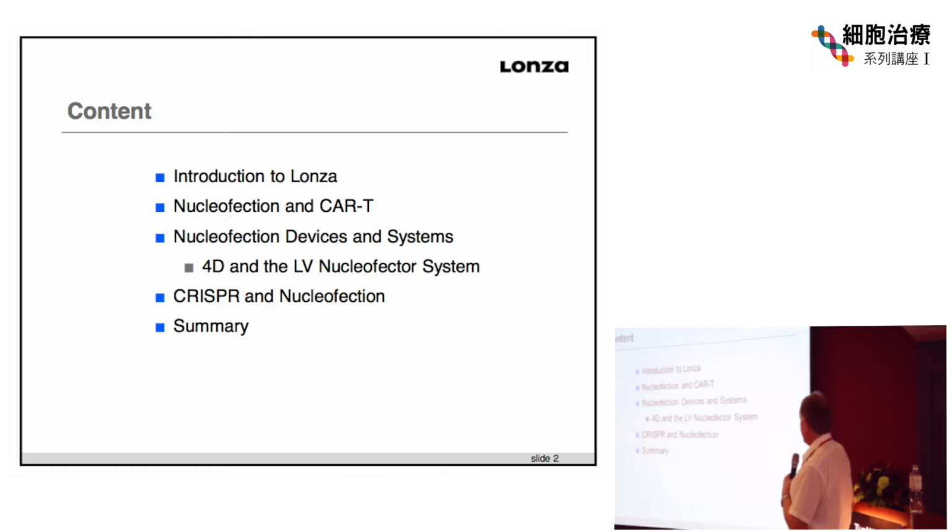Then we'll dive into nucleofection devices and systems. Briefly, I'll talk about the 4D nucleofector and our new LV system, our large volume transfection system, which allows you to transfect clinically relevant numbers of cells. This is the latest addition to our nucleofection platform, and one that really fits very nicely into the cell therapy field.